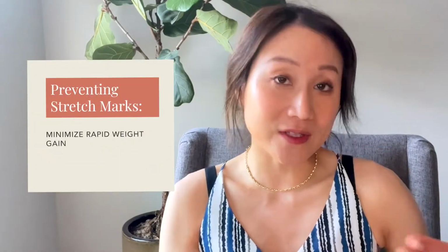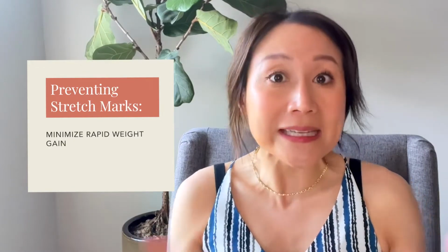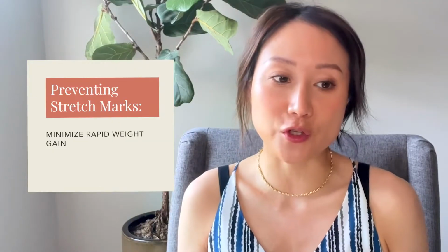Okay, so what can you do during pregnancy? Since we know that stretch marks are more likely to occur during rapid stretches of skin, first and foremost is just to keep steady weight gain and try to do everything you can for the benefit of your pregnancy, the benefit of your baby, and to minimize potentially the development of stretch marks. So making sure that you don't have those periods of time where you experience rapid weight gain.